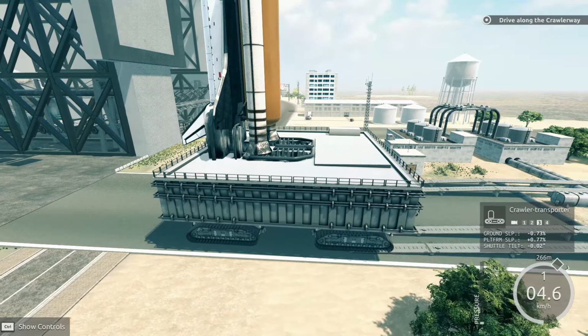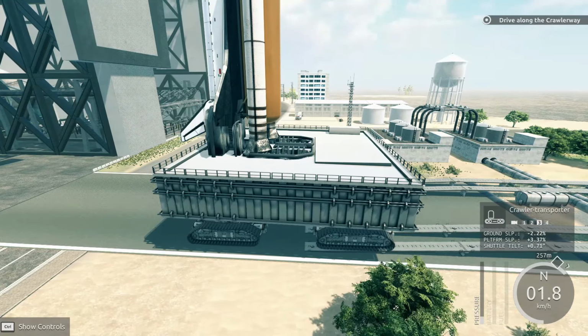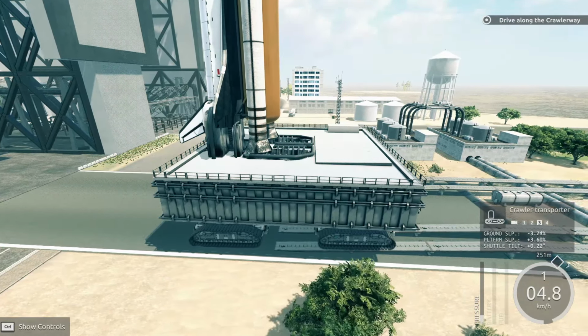Look. Let's get T going up. I'm going up too far. Let's go forward. Come on, come on. Let's concentrate.